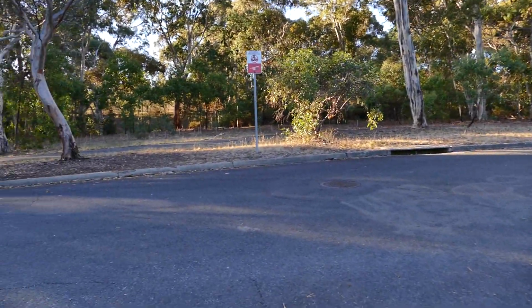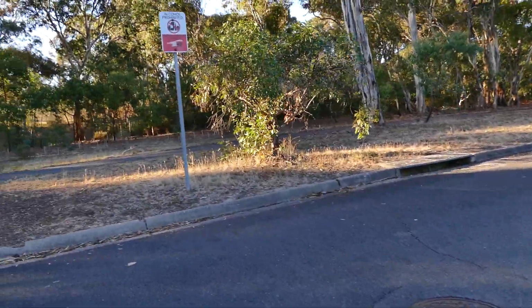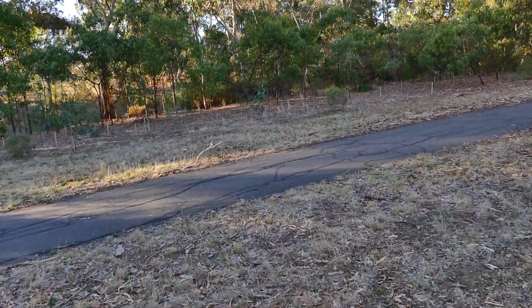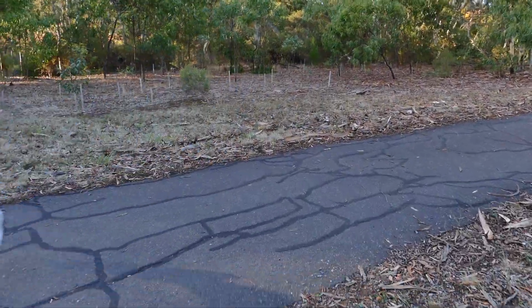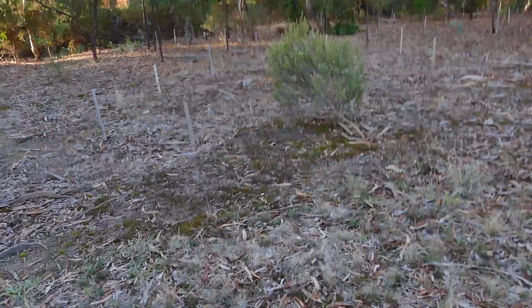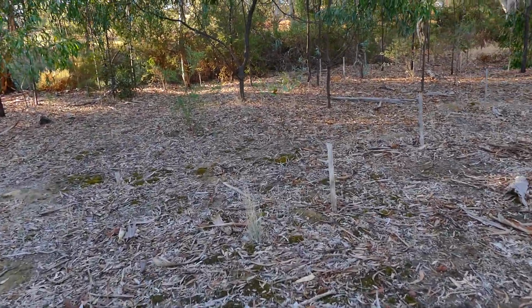Now, where were we? Oh yeah, we come out here. So we go down there, and we'll just go over here and see. See, that's still dormant there, on the edge there. That'll be going nice and green when the fairly heavy rains come. Colour check on this turquoise. As I say, this is starting to green up.